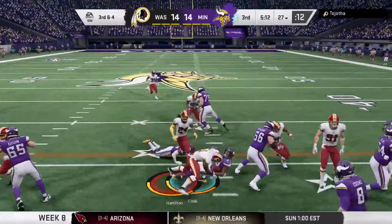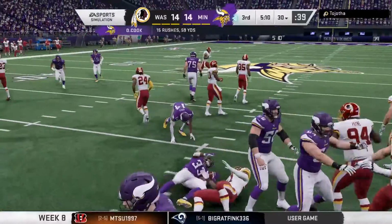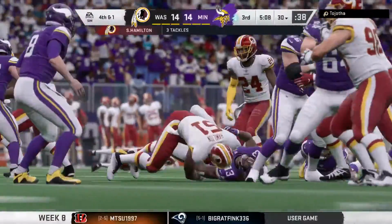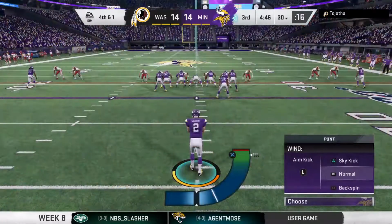Give to Cook out of the gun. Well, this is going to depend on the spot, but it's not a very generous one. He looks to be about a yard or so short. Give him 3 yards there as that'll take us to 4th down.